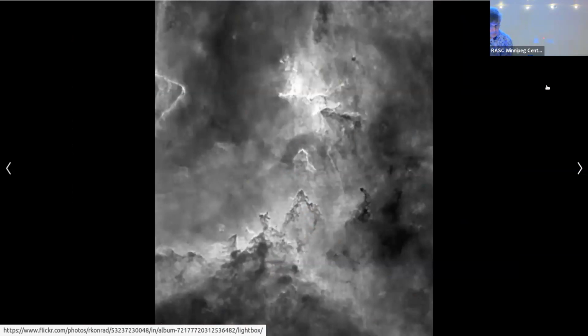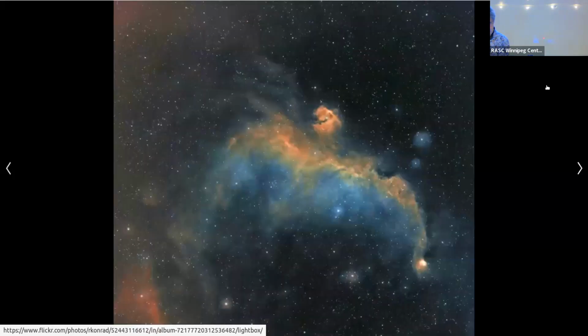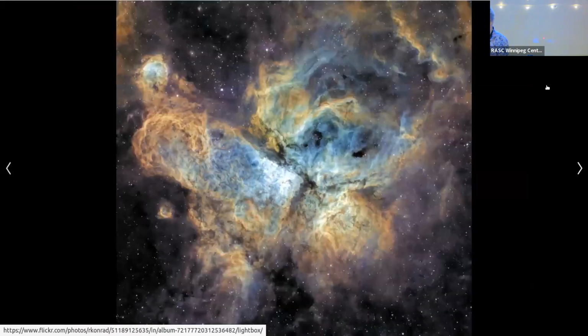This is the Melotte 15, the Heart Nebula. This is just HA, and now I'm taking photos during the full moon. Okay, so the Dragons of Ara, taken from Chile. The Statue of Liberty taken from Australia. All in the full moon. This is Eagle Nebula from Chile. M17 from Chile. And North American Nebula from Chile. And the Carina from Australia.